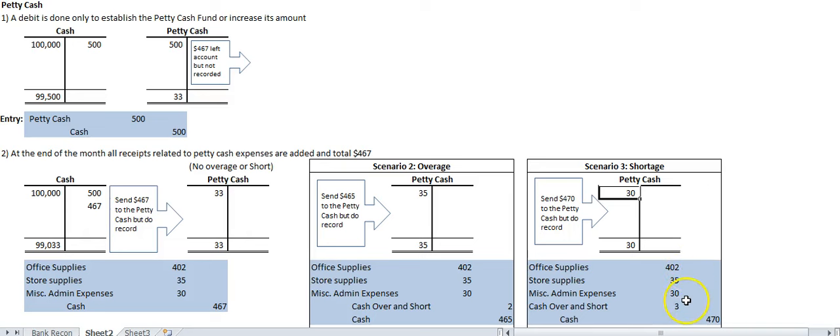All the expenses for the month through petty cash, we're going to just pretend that it was paid directly from the cash account, as you can see by this entry. And we are going to book a cash over and short. This time it's going to be on the debit side of $3, which is what we were short in the petty cash account. And hopefully throughout the year, if you add up the over and the short, it should average out to zero, right? Or close to zero. So some months you're going to be short, some months you're going to be over, and some months you'll be perfectly fine, such as in this scenario here.